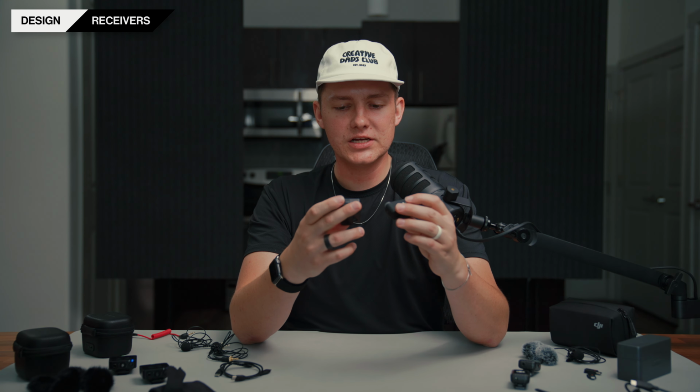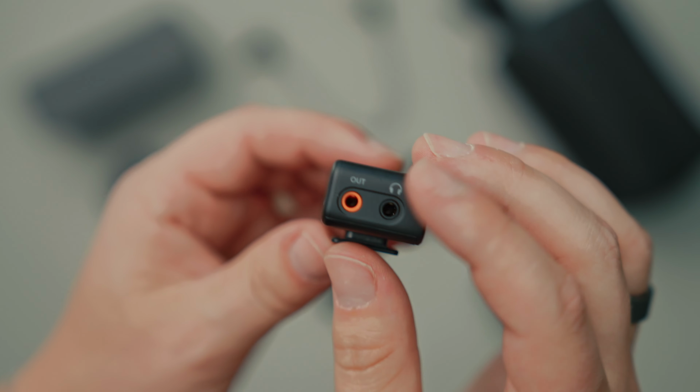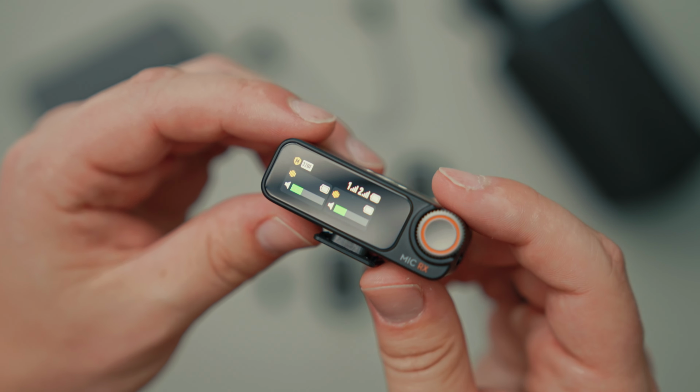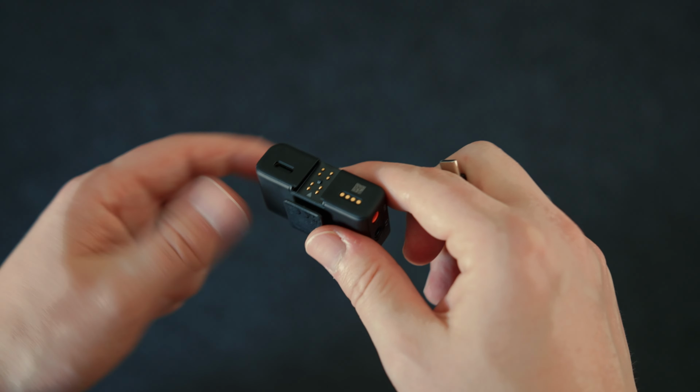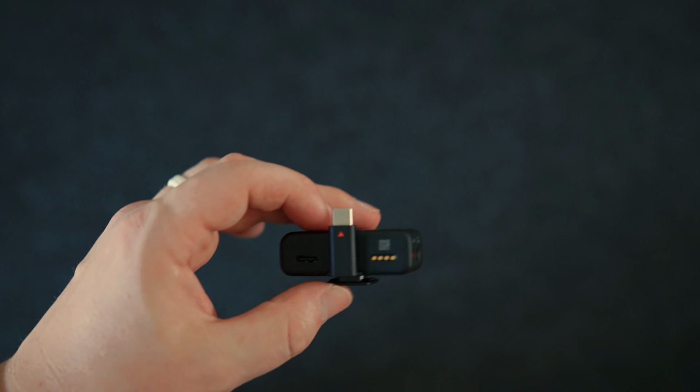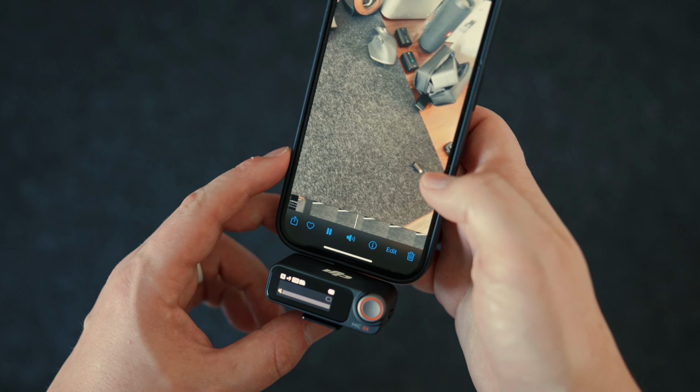For the receivers, you can tell there's even more differences. The DJI has a hot shoe mount. It's slimmer. It's going to slip onto your camera a lot easier. You can also pull out this little cover and you can put in your USB-C or your Lightning. Gotta give a point to the DJI for ease of use when it comes to connecting to phones.